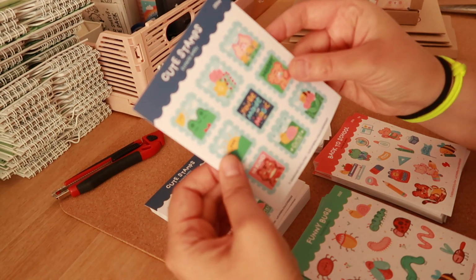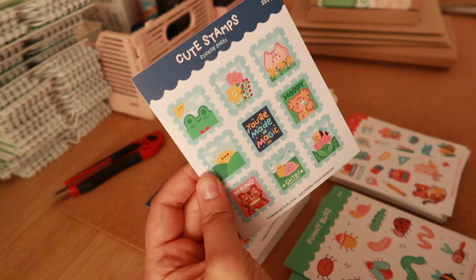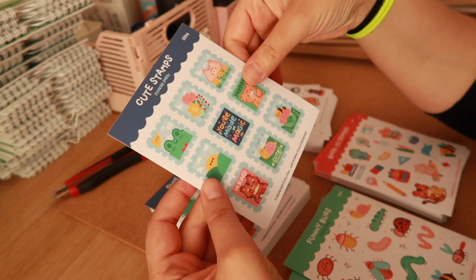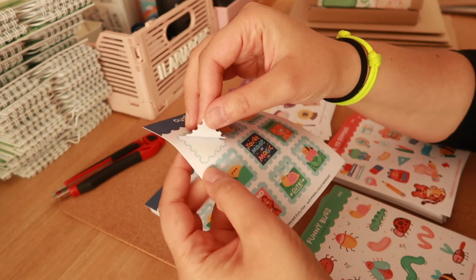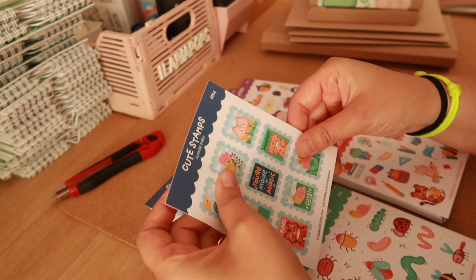Then I've done again these stamps sticker sheets because I had one in my shop some years ago and it has always been really popular, but it was quite old, so I decided to make a new one. And this, as you can see, the cutting is really like a stamp, so it's really cute.